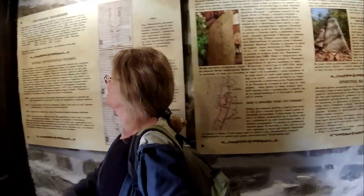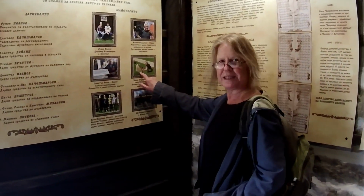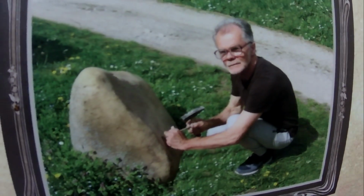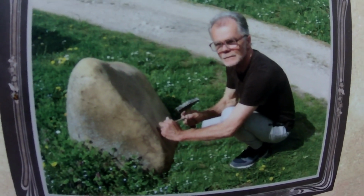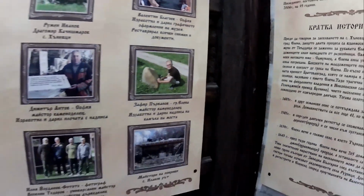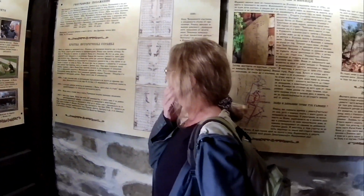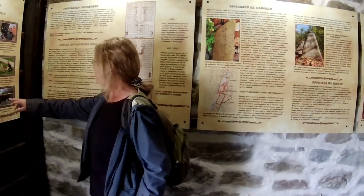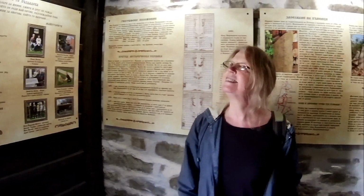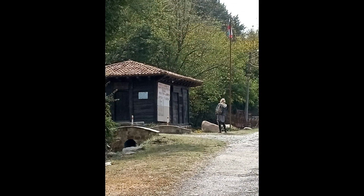Oh, there's the, yeah, I pointed that out outside. You've got engravings on. And there's your sign, a man doing said engraving. Interesting stuff, darling. Oh, the roofers. How fascinating.